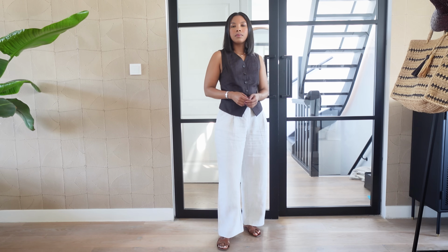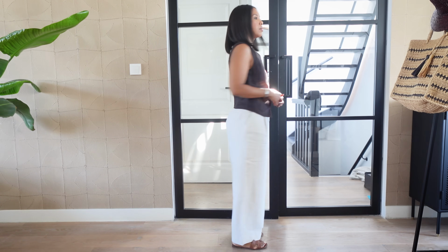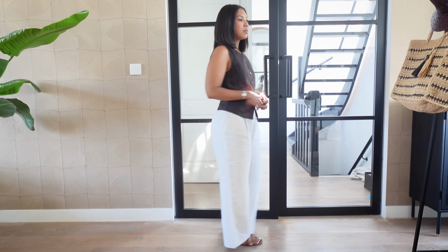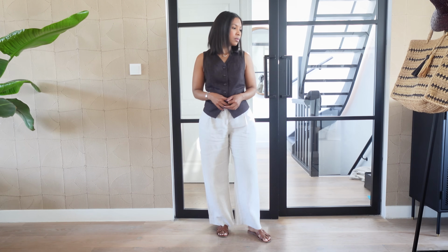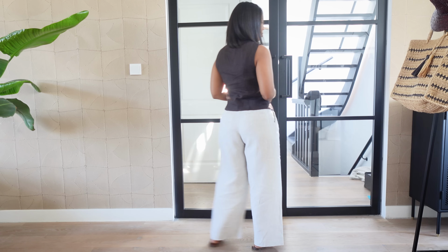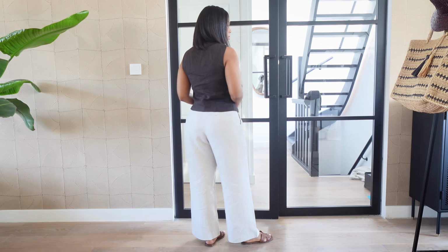And then these pants are from last year. I got them from Mango, got them tailored at the waist. They are just a straightforward, tailored pair of linen pants. You cannot go wrong with a pair of tailored linen pants in the summer. They are so versatile. You can wear them to the office, you can wear them casually, dress them down with sandals and slides and sneakers, but if you have a height that goes perfectly with heels, you can also wear them with heels. So it's a no-brainer for sure.